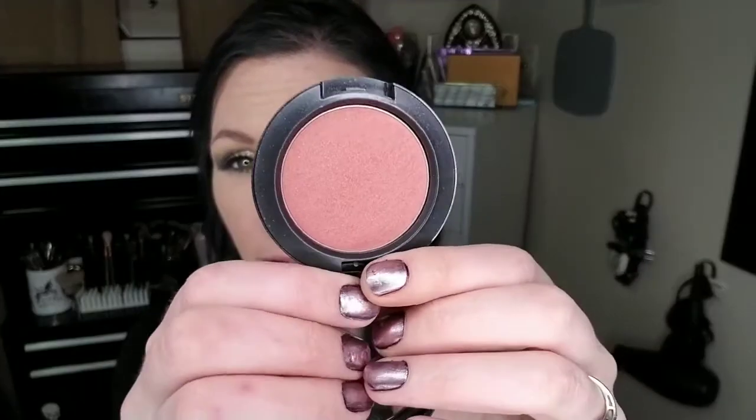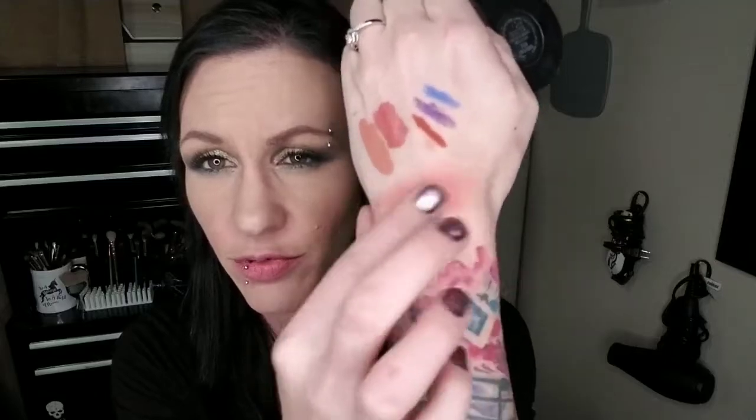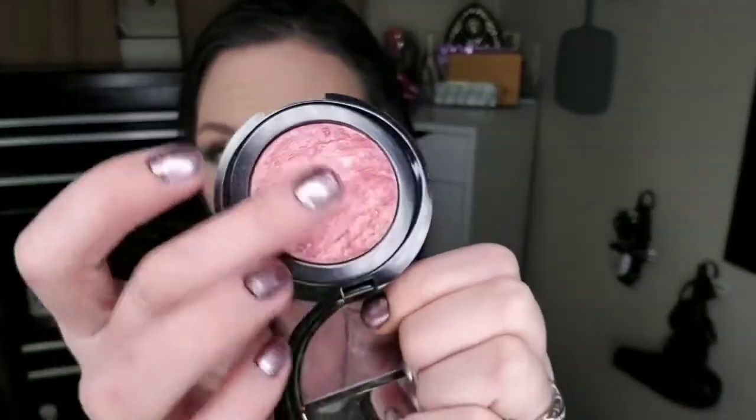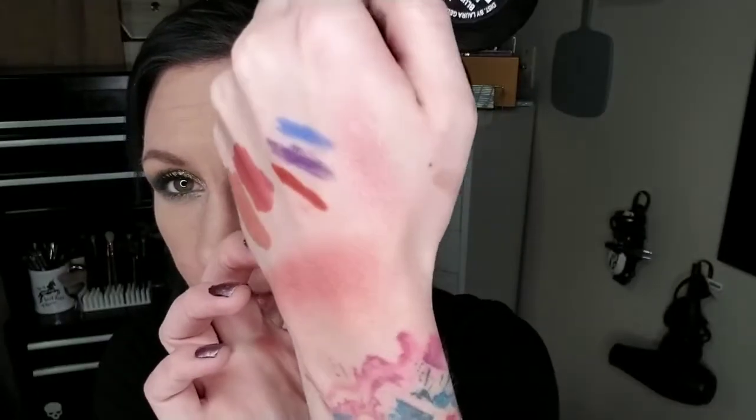For blushes, I have been wearing this one called Ambering Rose by MAC. It is such a pretty color. Let's see if I can find a spot here. It's such a beautiful fall blush color. But I've also been really liking this Laura Geller Baked Blush and Brighten in Tropic Hues. This is what it looks like. This blush has a lot more luminosity to it, but it's really pretty.